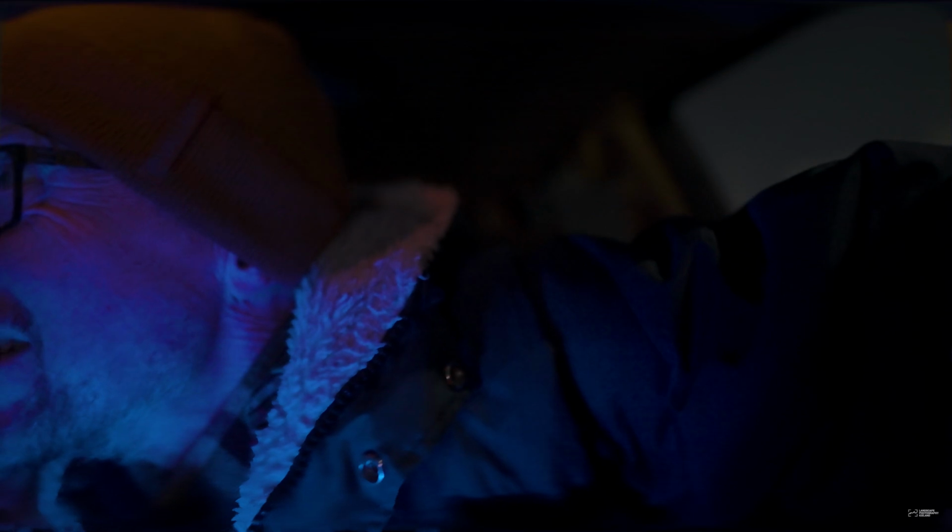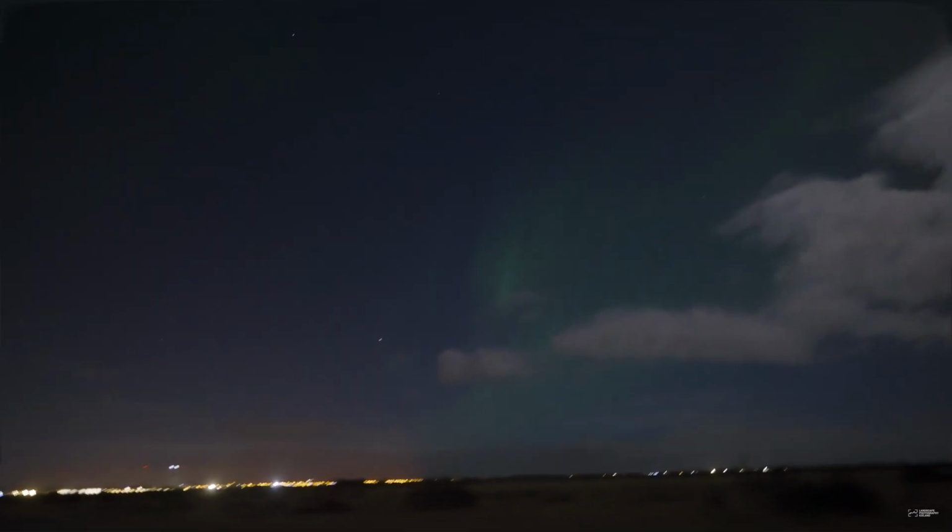Now I just pulled over and there's a little bit green band here to the southwest. It isn't as much as I thought it was, but I'm still gonna try to get some shots. So let's see what comes out of it. Okay, so yeah, there it is.